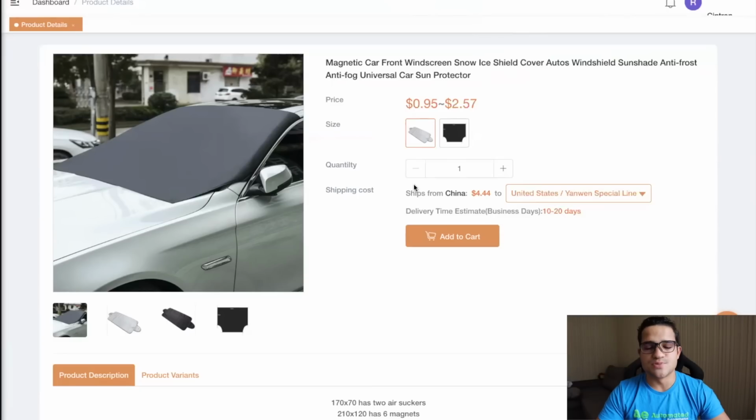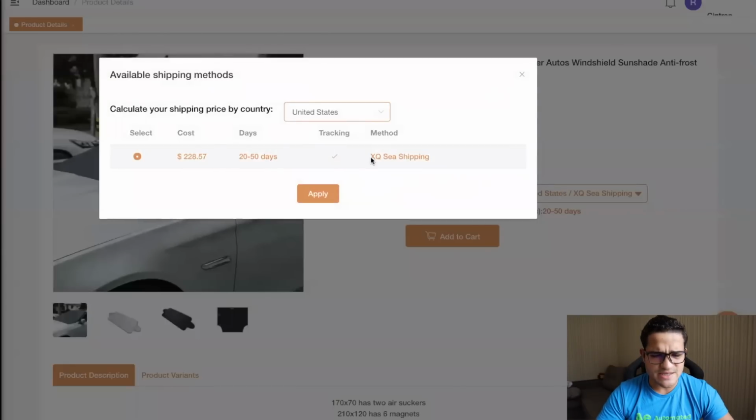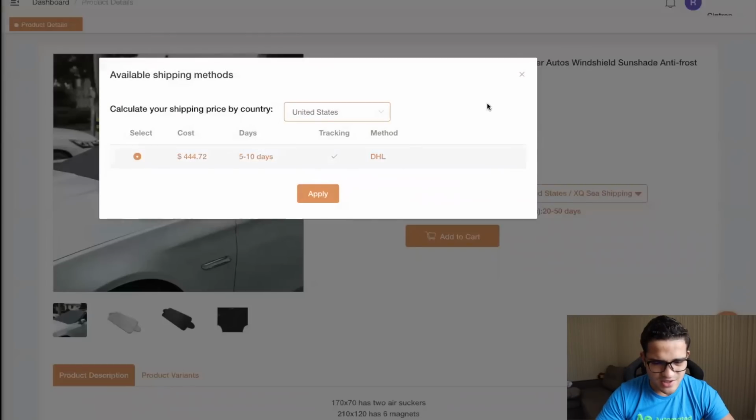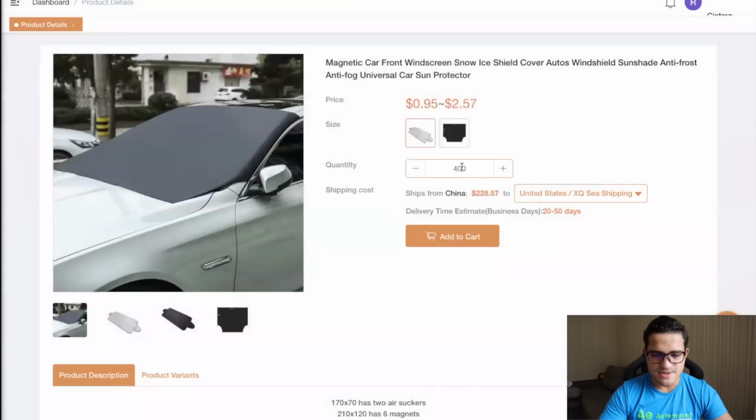So then, in order to make the order, for example, let's say we're ordering 1,000 units of this product. And in this case, it's doing C shipping. I don't want to do C shipping. Let's see if we can do 400 orders. The best thing to do, or actually this product doesn't work, with the DHL shipping method the cost would be too high. Let me see, 100.